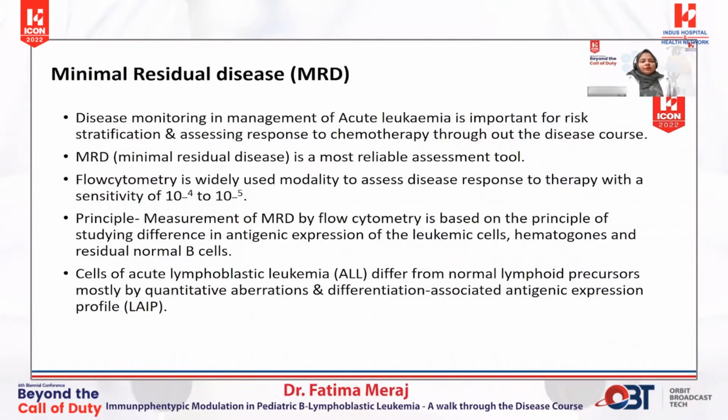So, something about minimal residual disease. Disease monitoring in the management of acute leukemia is very important for risk stratification and assessing the response to chemotherapy throughout the disease course. There are multiple parameters which can be used for risk stratification of the disease, and one of them is minimal residual disease, MRD. It is a very reliable assessment tool so that the treatment options can be managed accordingly.